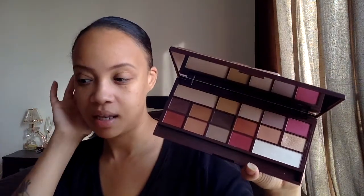The color payoff is amazing. The blendability, I absolutely love it. I feel like this is an amazing, affordable dupe for the Anastasia Modern Renaissance palette. If you don't really want to fork out that kind of money, you do have options. This is definitely one of the options. Go for it. And I love the smell. It smells just like chocolate, and it has a huge mirror, as you can see.